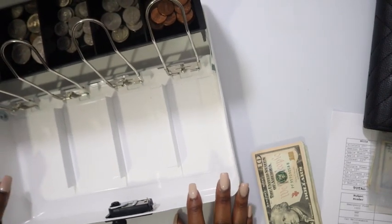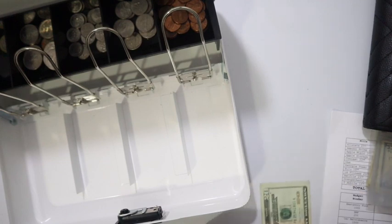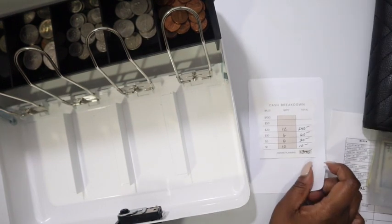To the people in the budgeting YouTube community, are we the ones that loved playing cashier or supermarket or grocery store things when we were younger? Are we the Monopoly lovers? What is it about us enjoying having a cash box? Like, what is it?